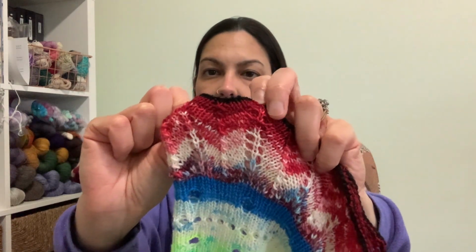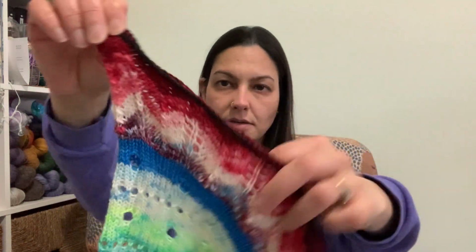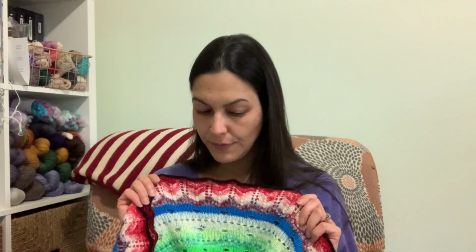According to the instructions, I was supposed to bind off with this dark red here, and I didn't do that. I decided to use all of my 24 minis for the actual throw, and then I used this black, just a Cascade Heritage sock in black. I used that to bind off. So I just knit around once and then I bound off. And I used the same bind off that's in the instructions.